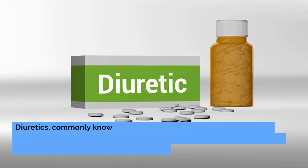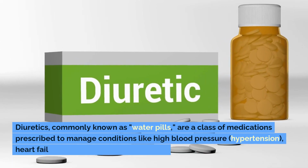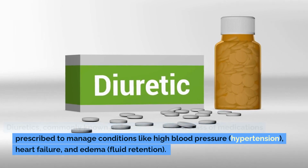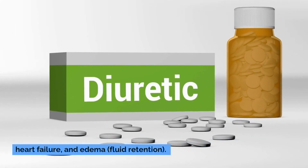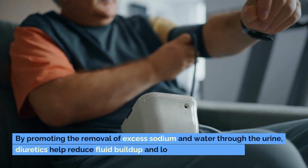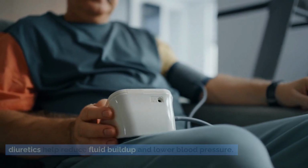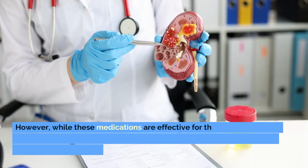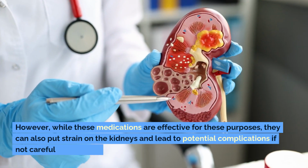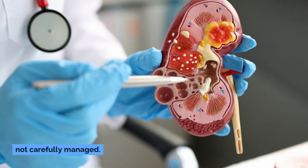Diuretics, commonly known as water pills, are a class of medications prescribed to manage conditions like high blood pressure, hypertension, heart failure, and edema, fluid retention. By promoting the removal of excess sodium and water through the urine, diuretics help reduce fluid buildup and lower blood pressure. However, while these medications are effective for these purposes, they can also put strain on the kidneys and lead to potential complications if not carefully managed.